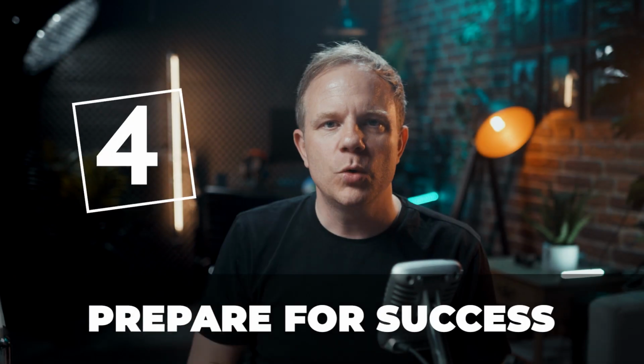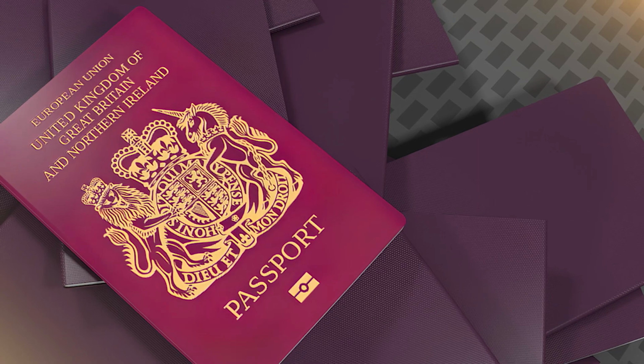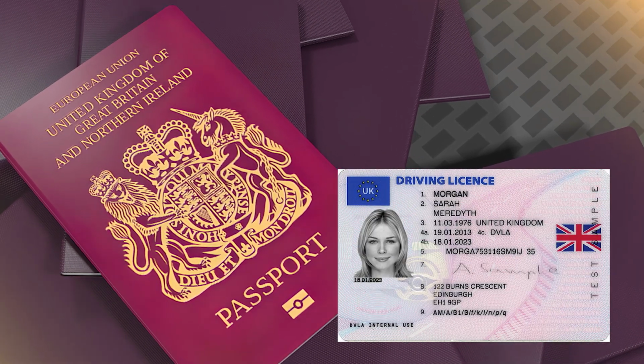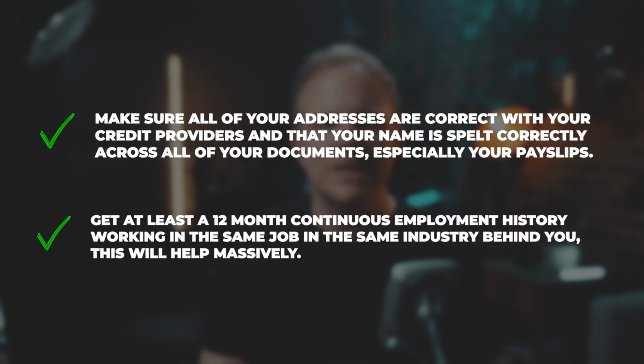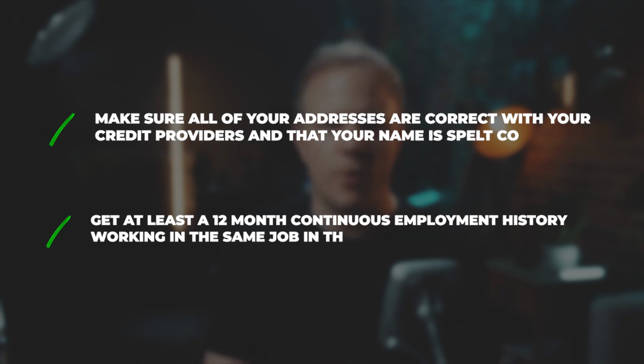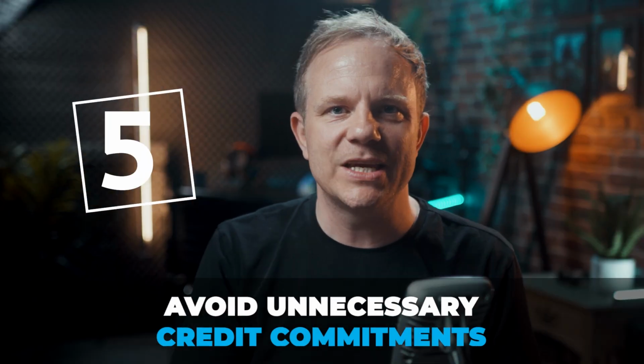Tip number 4, mortgage success is all about preparation. Start preparing now. Make sure you have a passport or UK driving license that is in date. Make sure all of your addresses are correct with your credit providers and that your name is spelt correctly across all of your documents, especially your pay slips. Get at least 12 months continuous employment history working in the same job in the same industry. This will help massively.